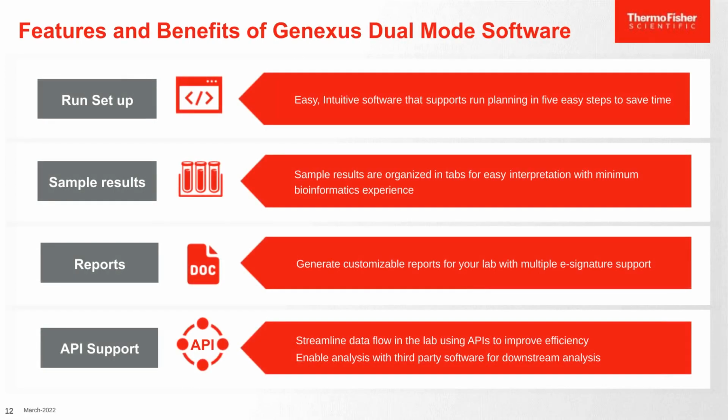The run setup in either dual mode software is pretty easy and intuitive. It's about a 5-step process. The results are organized into tabs that allow you to interpret them with minimal bioinformatics experience. And the reporting on the variants is easily customizable and can be connected to our e-signature support to allow for approval of reporting through a chain of custody.